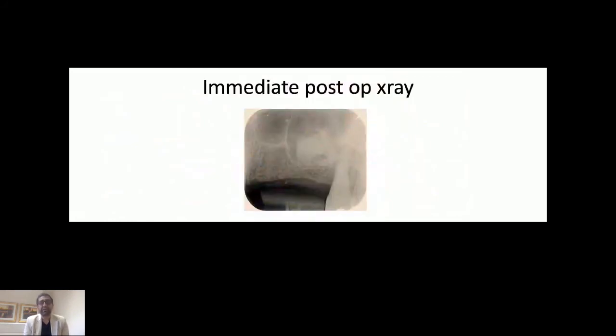Here's another pre-op and immediate post-op X-ray. You can see this is the graft which has been placed, and that's the thickness we have gained. So that is the immediate post-op X-ray.